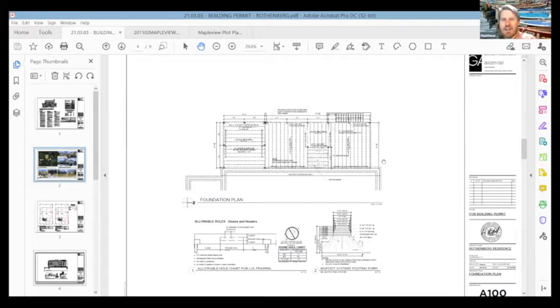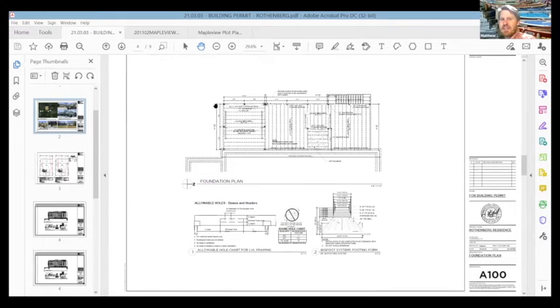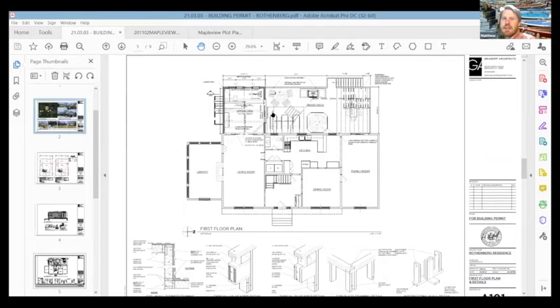This will all be done on sonotubes as it currently is now. So here's the addition in place of the existing sunroom, office den, new covered porch. The existing footprint is here. So we're just squaring it off, adding a new stair.